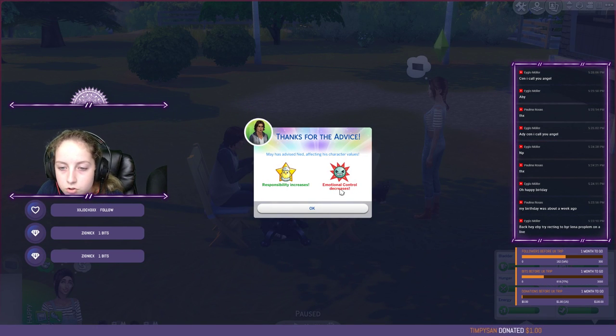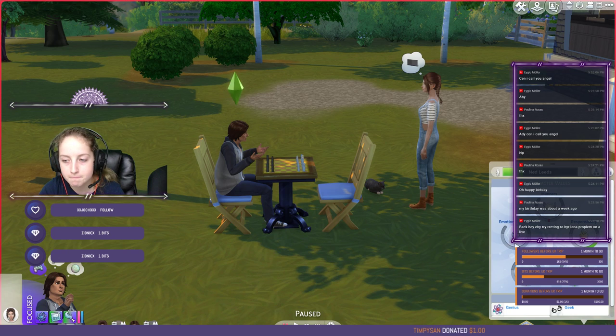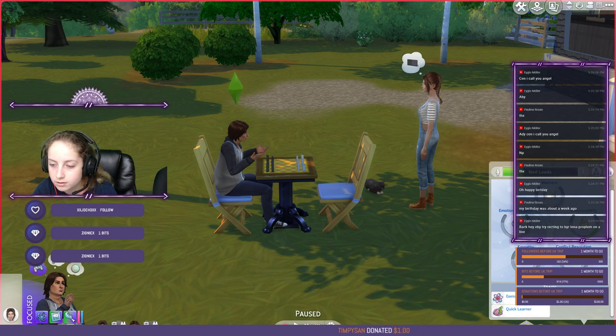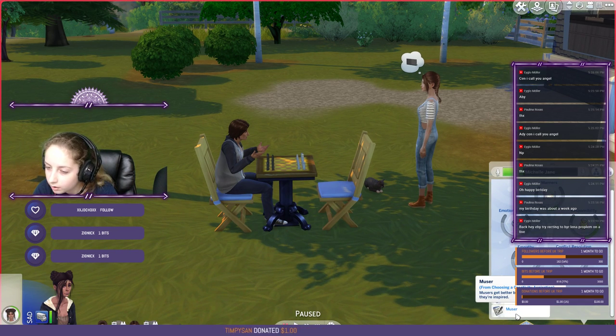Responsibility increases, emotional control decreases. How's your emotional control at the moment, Ned? Oh, it's okay. Everyone's responsible, but we need them to have conflict resolution and empathy. What traits does he have? Quick learner. Oh, from choosing the knowledge aspiration. I want to learn about everyone else. Build friendly relationships faster. Users get better boosts from all their skills when they're inspired.